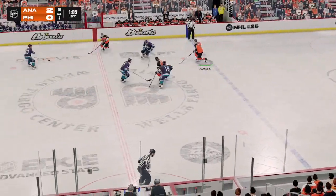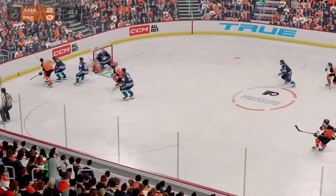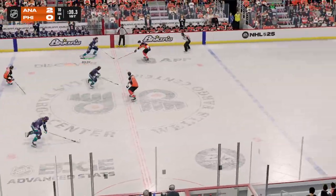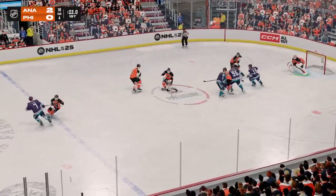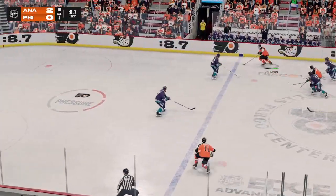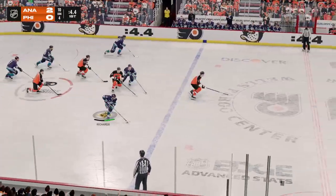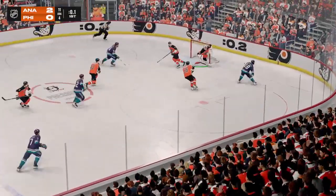Passes it over to Samula. Takes a shot. And that goes off a player in front. Quick pass across to Boldy. Steps inside the attacking zone down the left wing. Philadelphia's looking to break out of their own end. Johnson's crossed the line and gained the zone. Huge play in his own end to come up with the puck. Here's a shot.